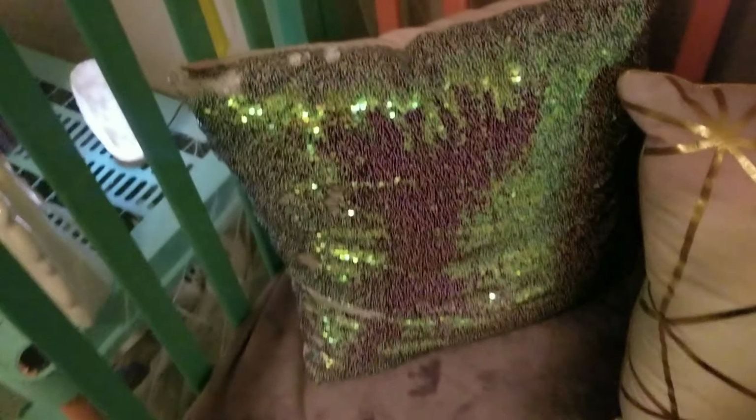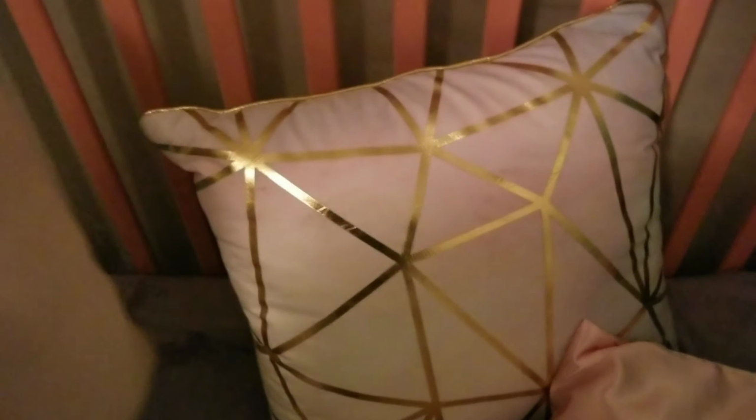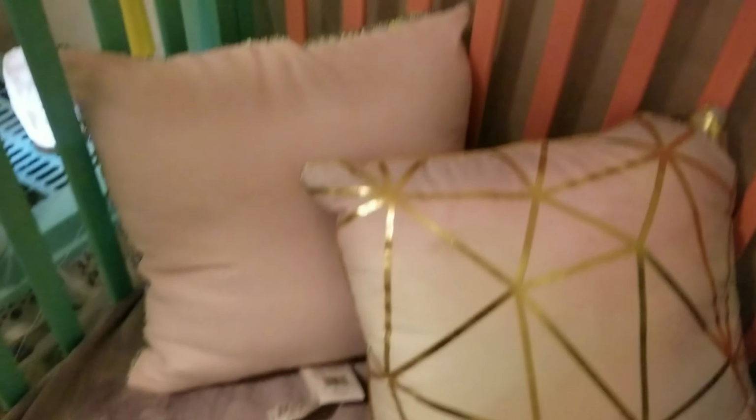Yes, we got this sequin pillow from Ross. And what I love about this pillow, well, both of these pillows actually, is that, hold on, where did we get this from? Oh no, we got this sequin pillow from Home Goods. What I love about both of them is that if I were to get a different comforter, they can go like that and be matchy matchy, or we can have the pink and purple, or the sequin and purple.